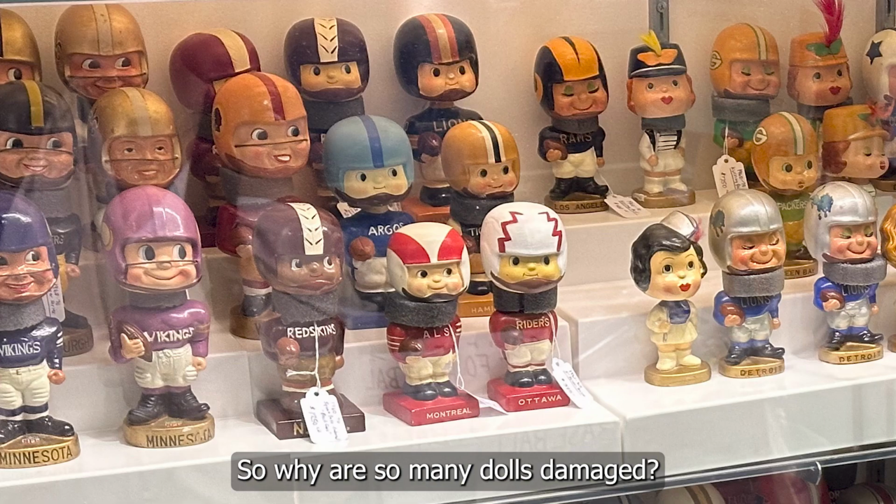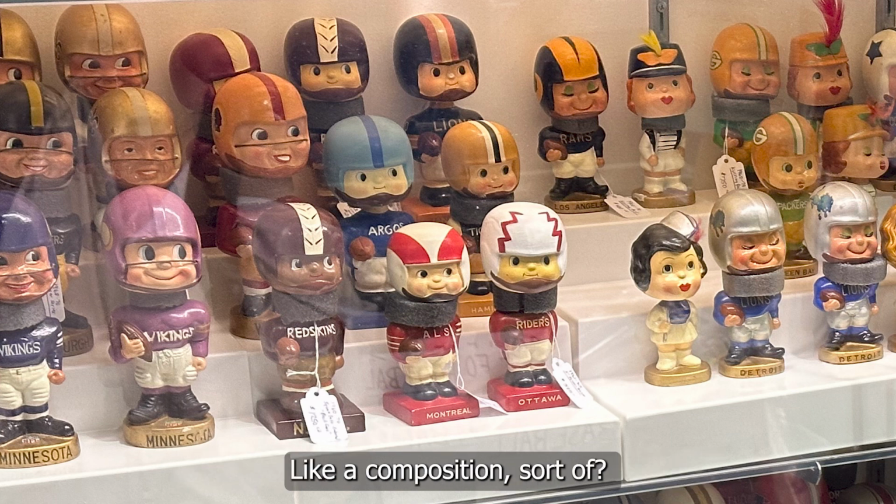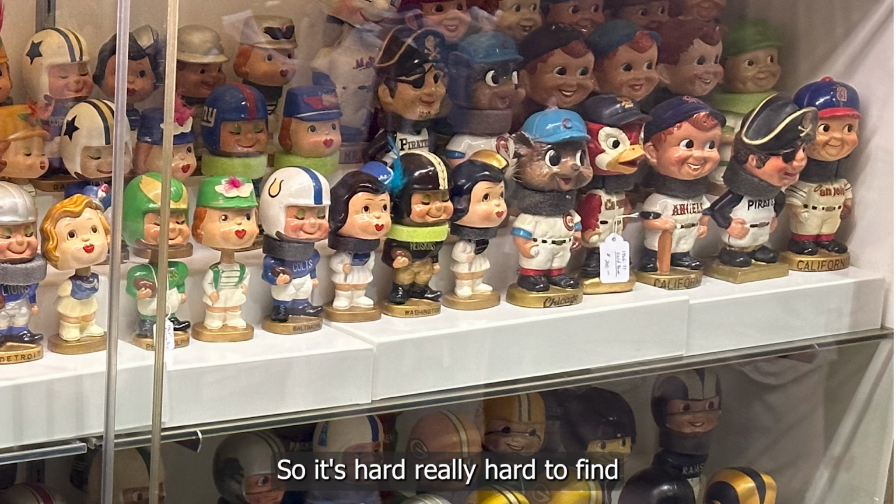So why are so many dolls damaged? What are they made out of? They are made out of a paper mache type of material. Composition sort of? Yeah, it is. It's a fibrous material, not plastic, and not cardboard either. They would pour them in the molds back in the 60s, and considering these are 60 plus years old now, they're not built to last that long. So it's really hard to find dolls that are completely original. Every now and then one will turn up and they'll bring premium money.